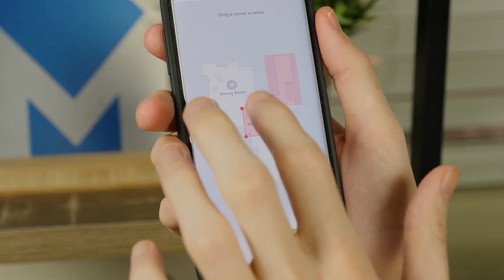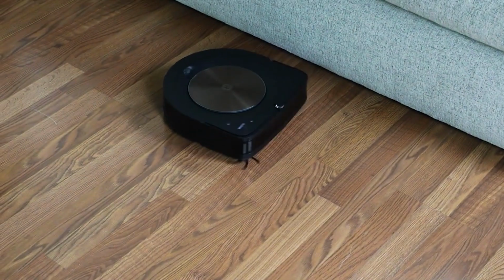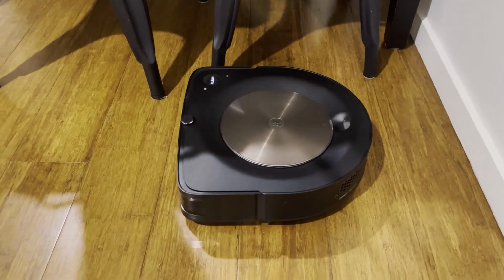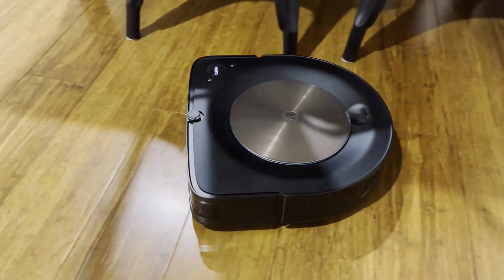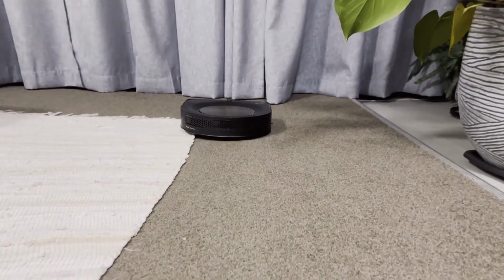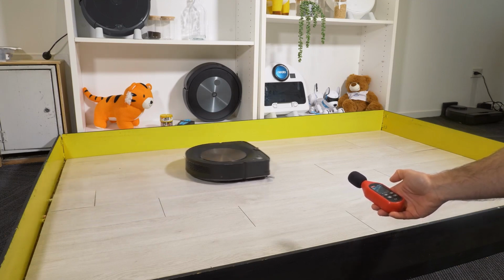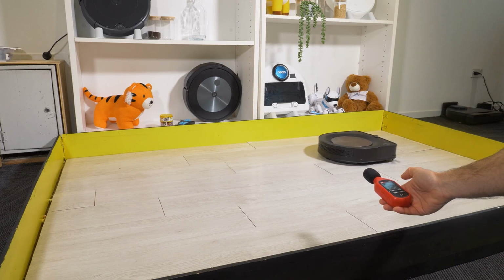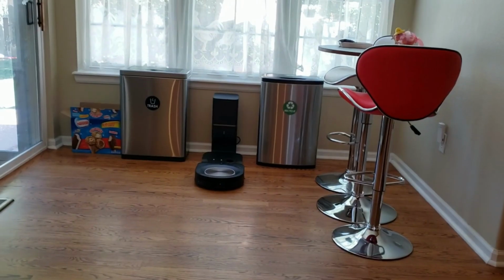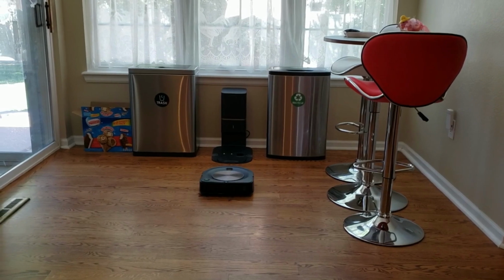Guided by VSLAM navigation, it learns your home's layout, creating personalized smart maps for efficient and precise cleaning. When its battery runs low, it autonomously recharges and resumes cleaning, ensuring every area is spotless. An exciting feature is its seamless integration with voice assistants like Alexa, Siri, and Google Assistant. With a simple voice command, such as "Roomba, clean under the kitchen table," it responds instantly, addressing messes as they occur.